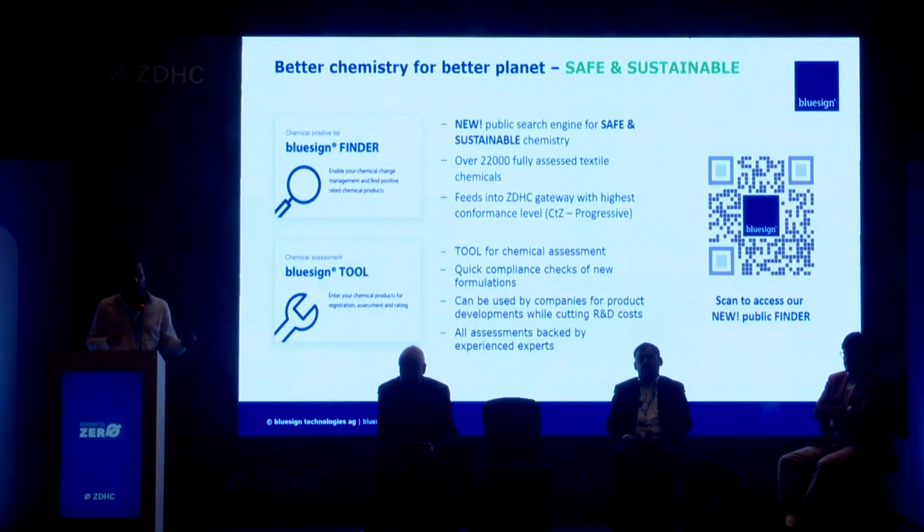We just launched our new public finder. You can scan here the QR code to access this, where you can also search for products that have sustainability attributes. And we can say, currently, I would say this is the only search engine for safe and sustainable chemistry, and this all feeds into the ZDHC Gateway. And currently, we have 22,000 fully assessed chemical products here.